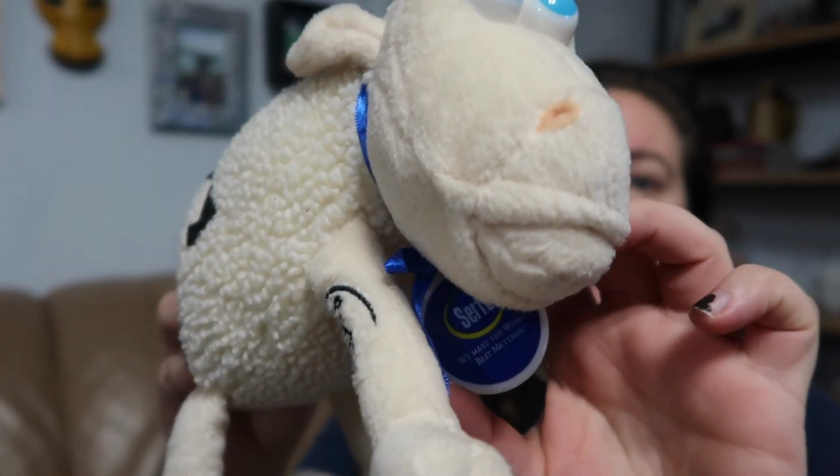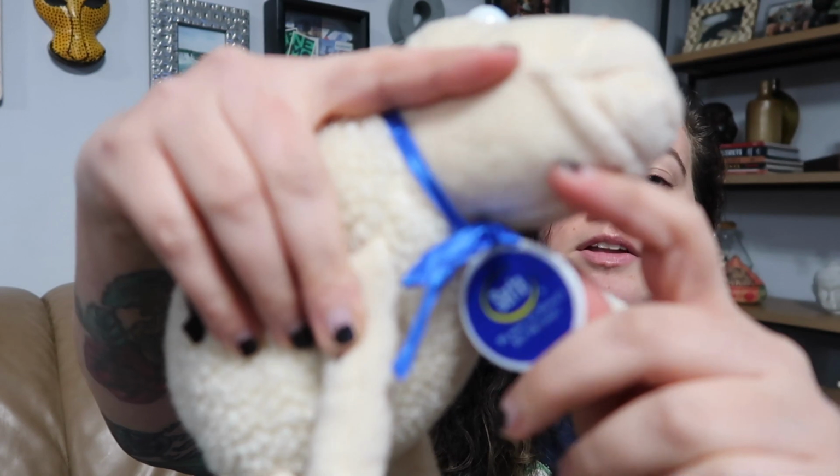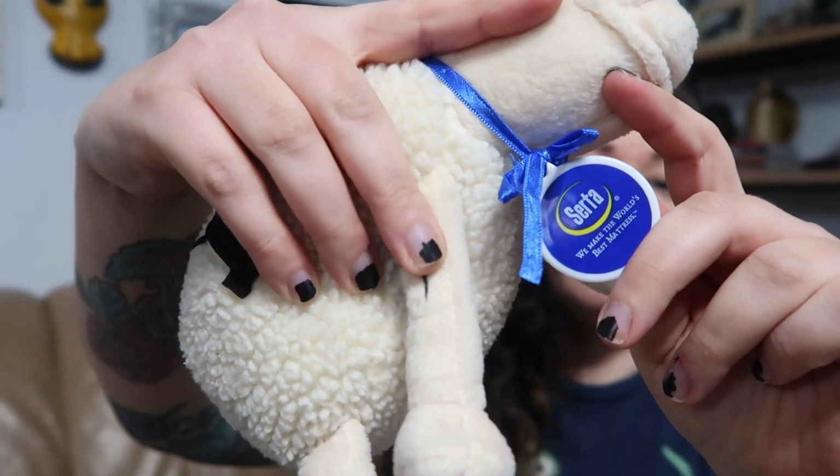It says Serta, like the mattress company. You guys can't see because I'm not doing a good job of showing it to you. There we go. And his butt tag says 2000, so he's from 2000. I've sold a few of those in the past, and then I picked up this because I recognized it from the most popular children's chew toy. It sounds weird to say chew toy, but that's basically what kids use it for. They use it as a teething tool.